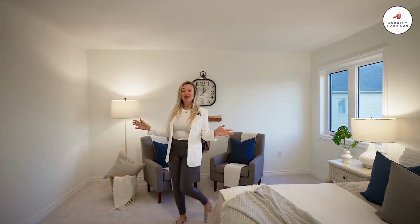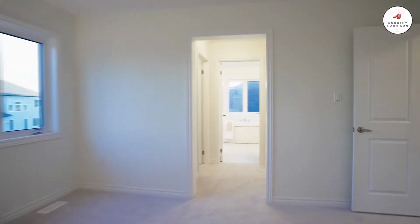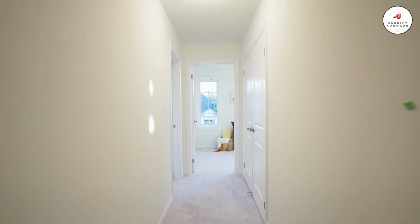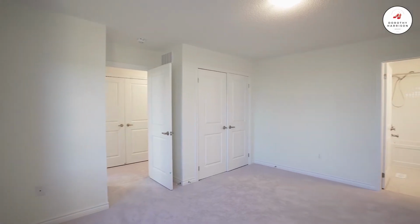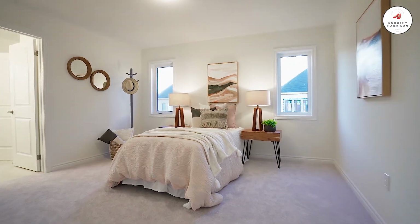The primary retreat offers a beautiful space with his and hers walk-in closets and a 5-piece spa-like ensuite. Each of the 4 large bedrooms here on the second floor features their own ensuite bath.